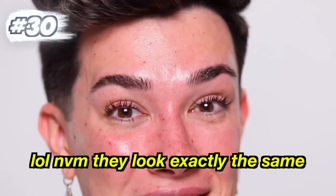Now we'll go in with our second coat. So both eyes have 2 coats of mascara, but this eye had translucent powder in between. You guys can let me know in the comments down below what you think, but I think that the powder actually made a difference. I think it looks pretty good.